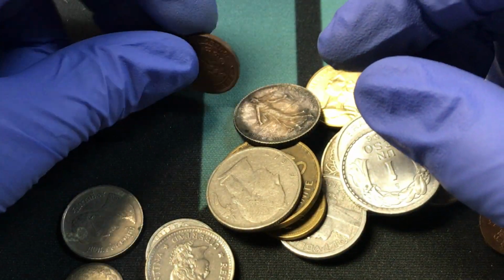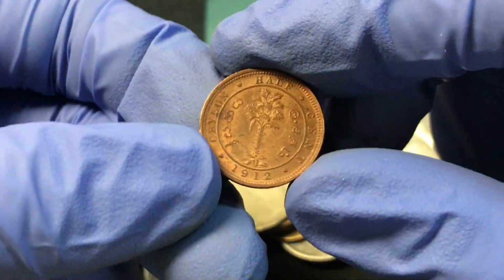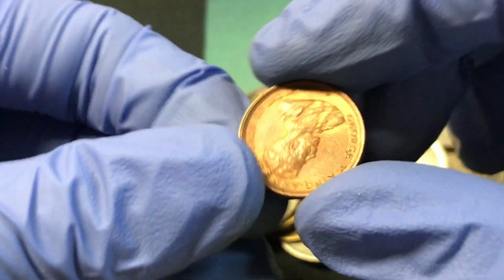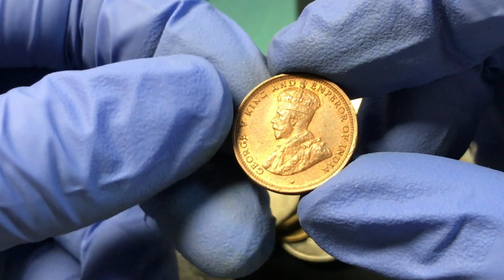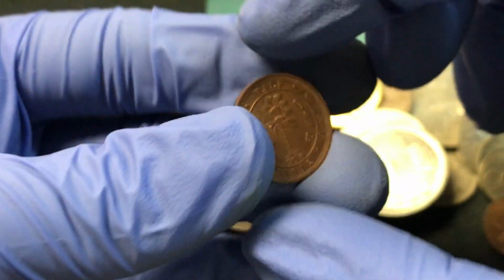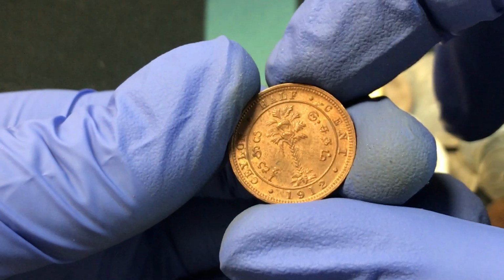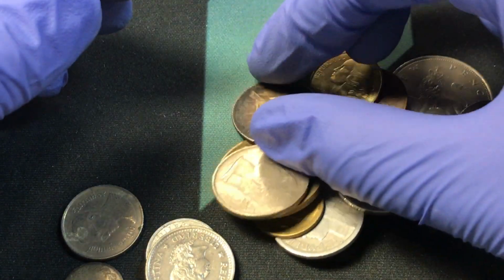And the thing that I was eyeing is this coin, Ceylon, ½ cent from 1912, in really what is looking like quite nice condition. Government or Emperor of India, it's George V though, so Great Britain. That could be a valuable coin. I'm going to be probably pulling this one aside just because you never know with a coin like this. It could be quite scarce, and to get it in such good condition could be a really good find.